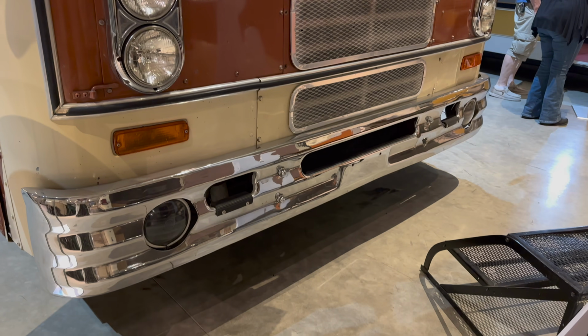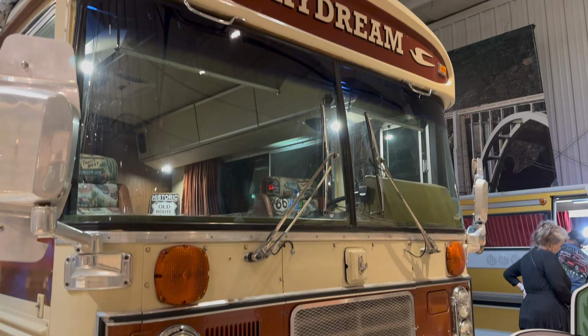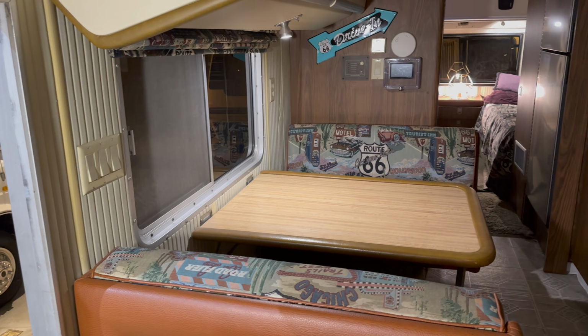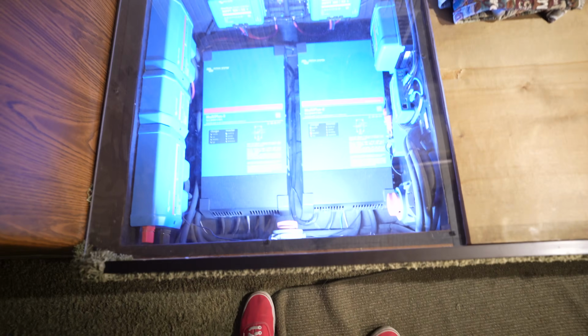And I'm gonna take you in one right now that has some huge significance in my life. This is actually a Bluebird Wanderlodge from the 80s. This is the very first bus I ever drove, and probably part of what sparked my love for buses. This one was actually purchased by Keep Your Daydream, the popular YouTube channel, and they had it outfitted all in a Route 66 interior.